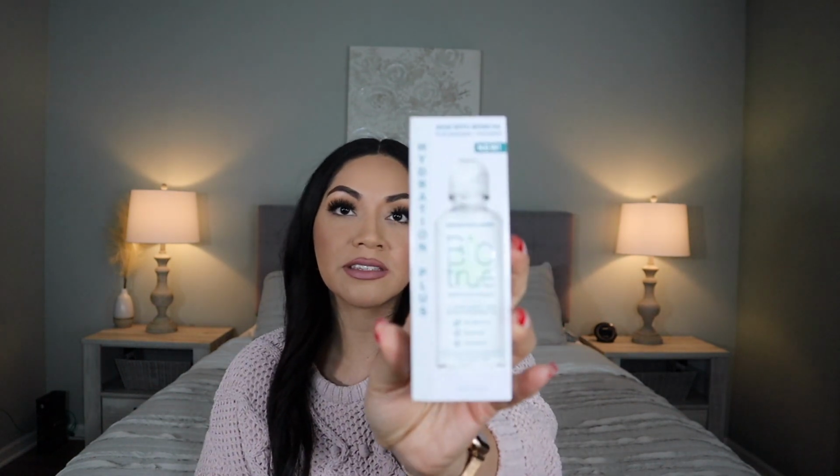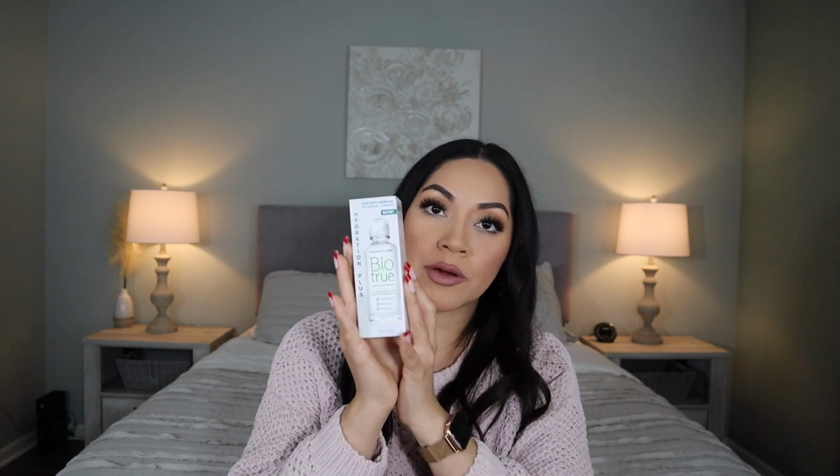This one is actually a new version of it. It is the Hydration Plus one. This is what that looks like. And I have been using this one for a long time, but like I said, this is a new version of it. More hydrating. It has plus electrolyte and antioxidants. So that's a good thing, I think. I don't know, but it does the job and it keeps my contact lenses nice and clean. So I really like this.